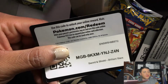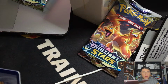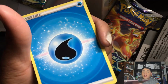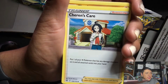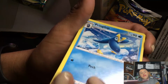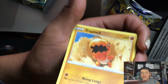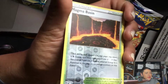Code card. We have a Water Energy card. What's up with these logos? Like, this should at least make you sparkly. That would have been amazing. We have a Beartick. Sharon's Care, a Primplup. I love Primplup too. Super cute. A Shroomish, super cute. A Throw, a Cast Form. That Trapinch picture is super adorable. And a Gible, a Magma Bastion for the reverse.